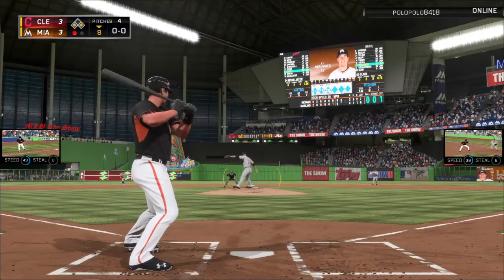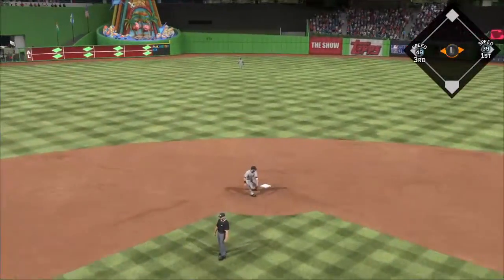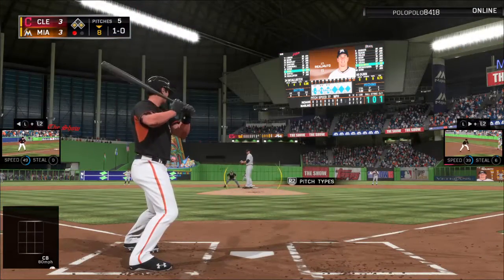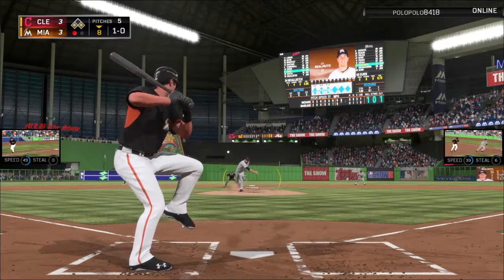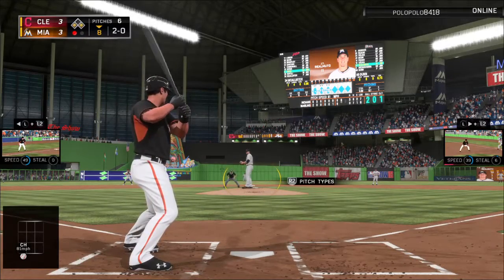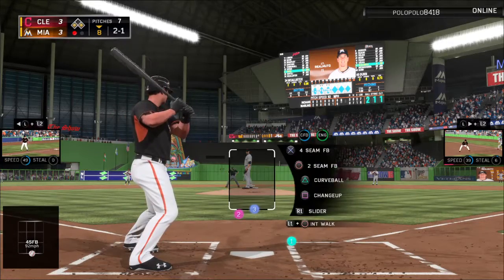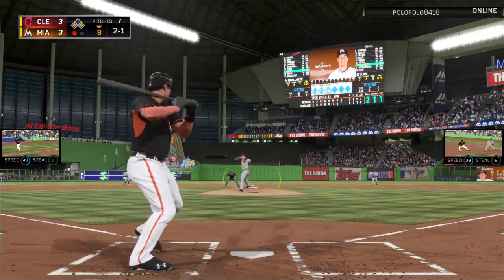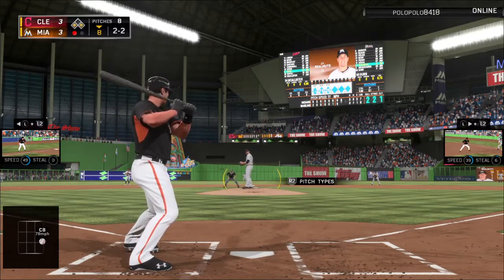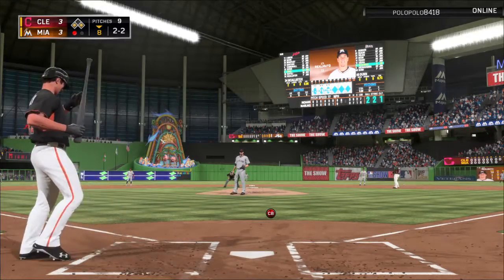Catcher, J.T. Realmuto. Now a curveball knocked down at home plate. Good job to corral this quickly as the runners hold on. Hoping to keep it tied. Here it comes. Change-up low, 2-0. Runners are at the corners with one man out. And he gets this fastball over. It's 2-1. And the curveball drops in on 2-1. 2-2 now. He's set, and the 2-2 pitch. Chop foul at the plate, and the count holds at 2-2.